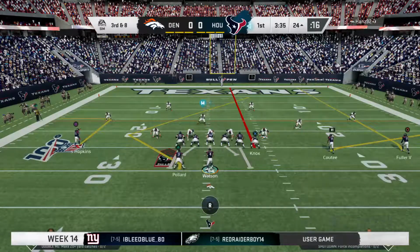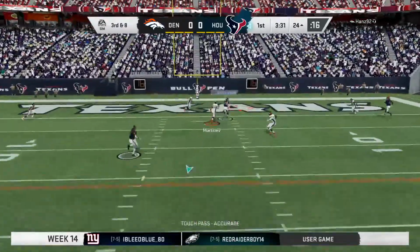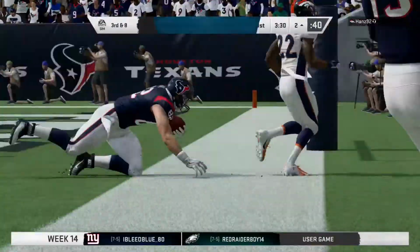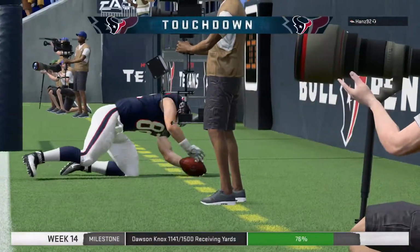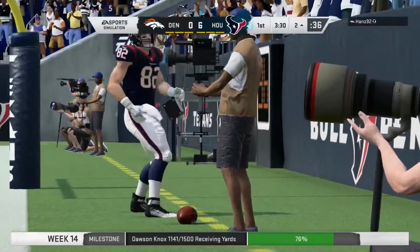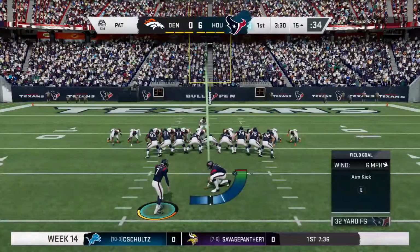Mike's 50, Mike's 50. Throwing on third down, Watson. And that is caught. Touchdown, Texans. Dawson Knox, his 11th touchdown of the year. And they are able to strike first here on their opening drive.